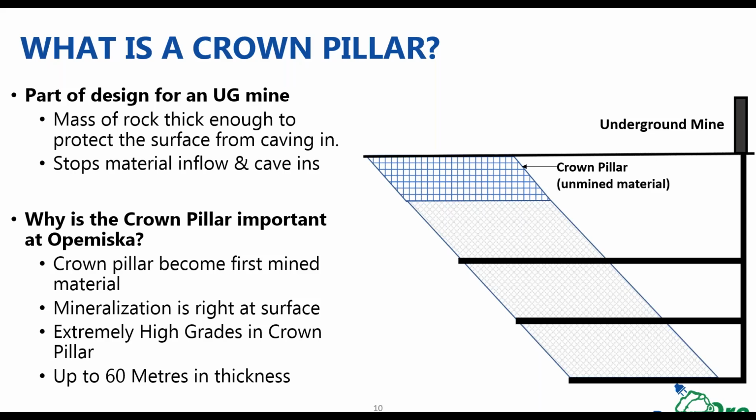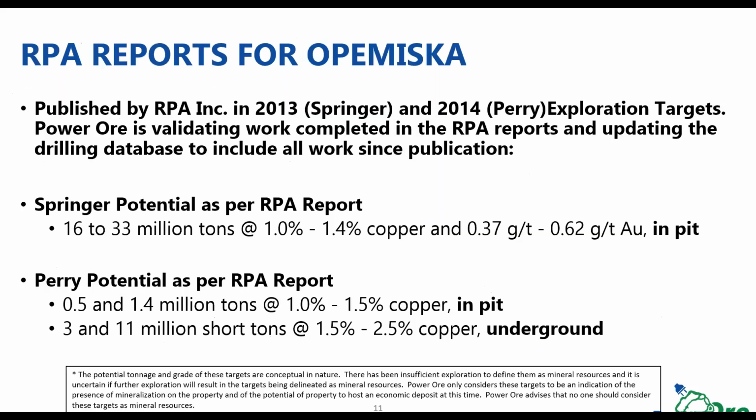And the other thing I'll point out, it's between 30 and 60 meters, depending on where you are, so a couple variables. But the point is this crown pillar is quite thick. And so that means there's an awful lot of mineralization there that we can pick up. So effectively, that's what a crown pillar is. And why is it important? Because it's high-grade mineralization, which aids our payback in a quick fashion.